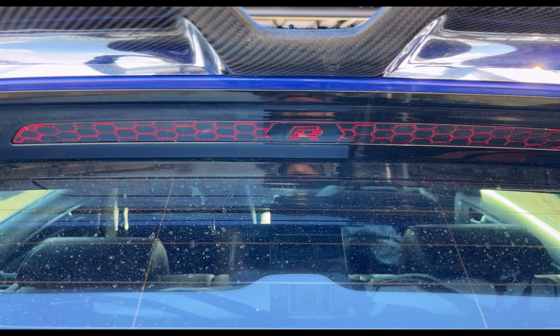I'm going to mention the trunk. Right here, if you could see, is also an R for the rear brake light right there.